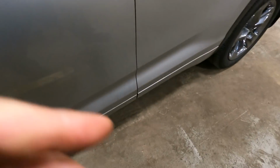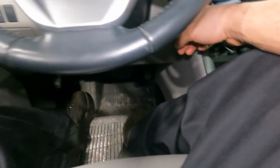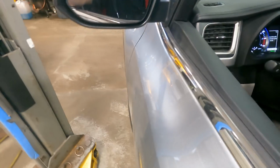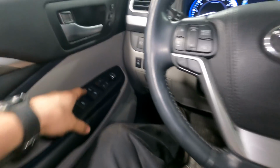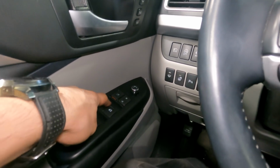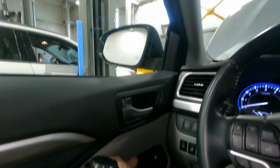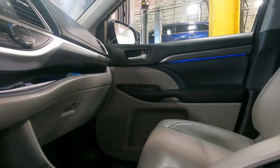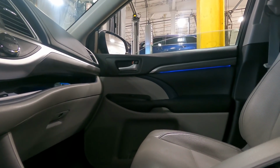Alright, so let's go to the window situation, guys. Now, I can't make this up, so I'm going to turn the car on. Alright, driver's door, driver's master switch. Driver's window is open. Now, driver's button. The one touch doesn't work up, the one touch does not work going down, but it controls the window. Passenger side switch, passenger side window. One touch works up, one touch works down, one touch works up.